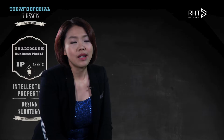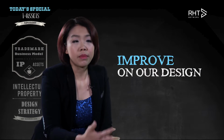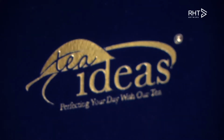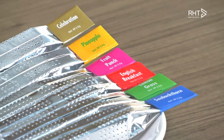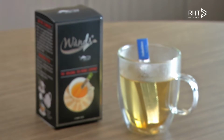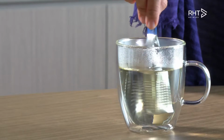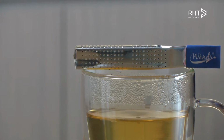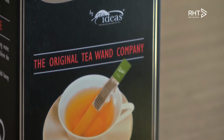It's such a waste. So that's where we realize, why don't we improve on the design, come up with something that can help to drink good cup of tea. At the same time, it's drip-free, so it gets rid of all the hassles and all the messiness and all the dripping. So with this new concept or this new invention, you don't have to use all this. It's all inside this wand, and you just have to dip it in hot water, stir, it acts as a stirrer, it acts as a filter. Singaporeans really go for convenience.